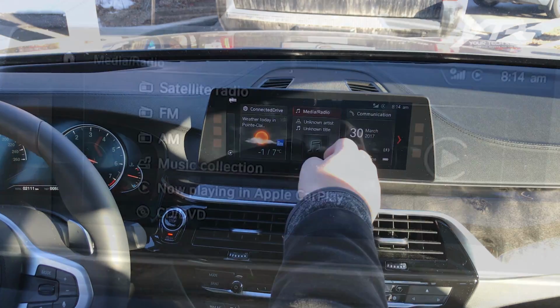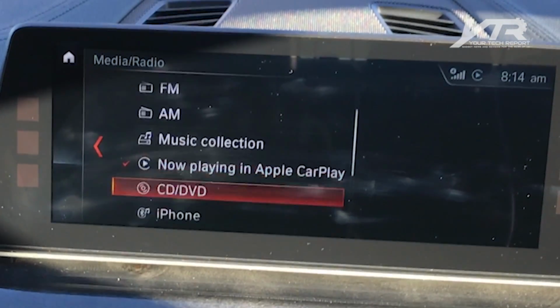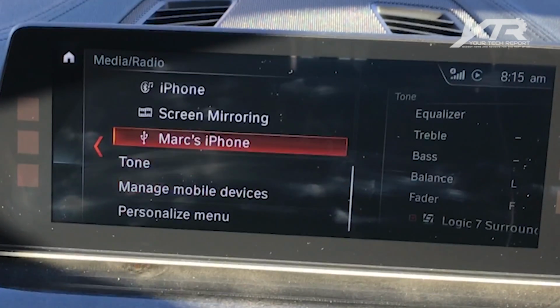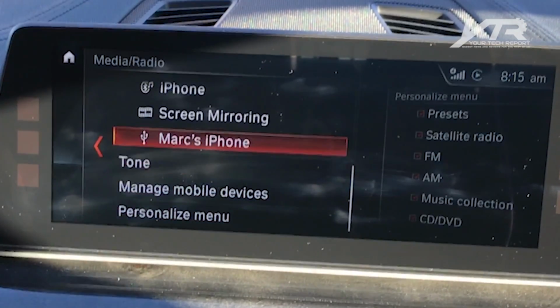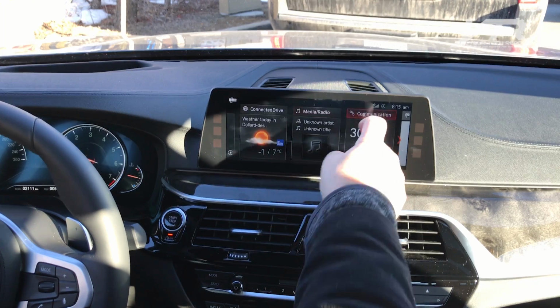You know, if you look at things like you could toggle between satellite radio, AM, FM, your music collection, what's playing on Apple CarPlay now. There's a CD and DVD player, your phone, there's screen mirroring. You can control the tone, you can manage your devices, everything you can kind of expect from the media settings of a car.